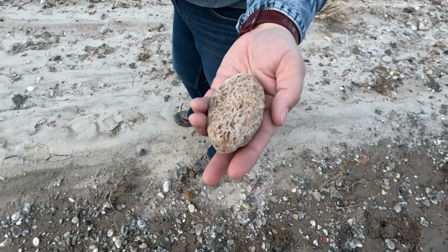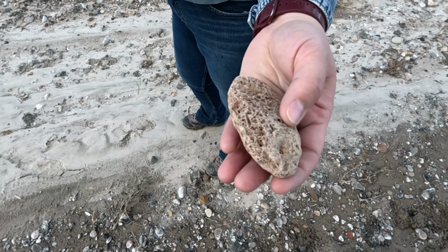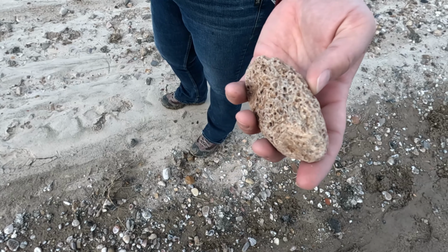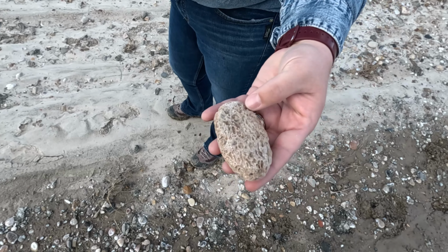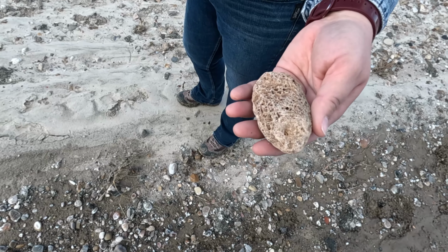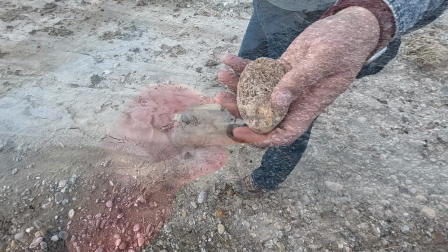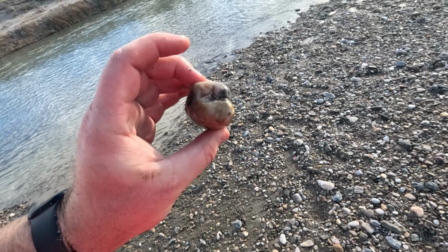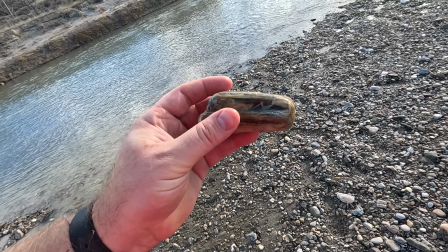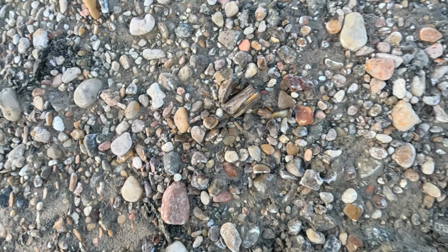Kim found this. It's all holey and stuff. It reminds me of coral. That's what she thought. But yet it looks different, so I don't know. But we're gonna keep it otherwise. Is that petrified wood Kim found? Another piece of petrified wood, I think.